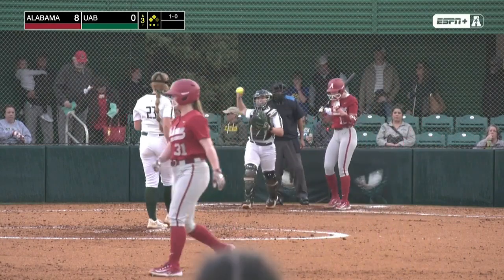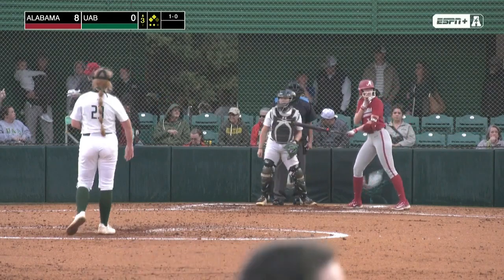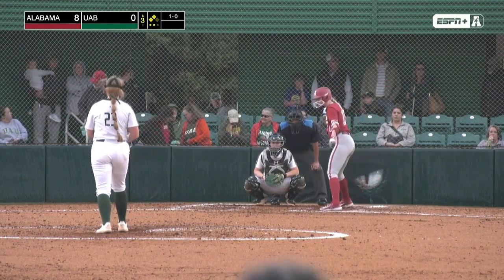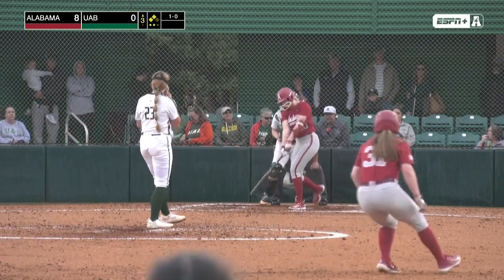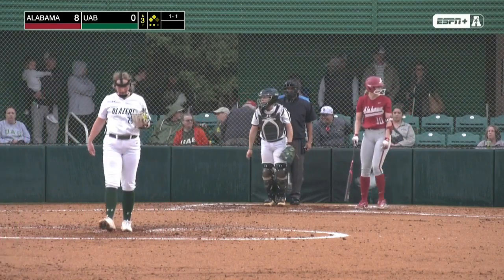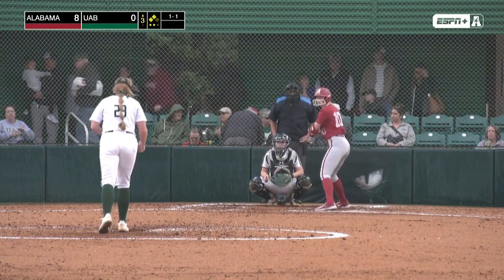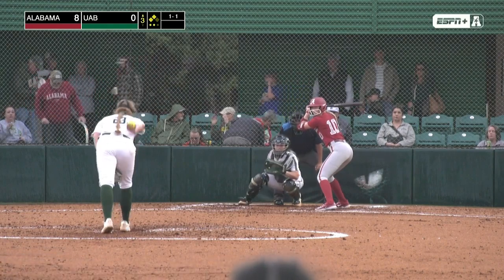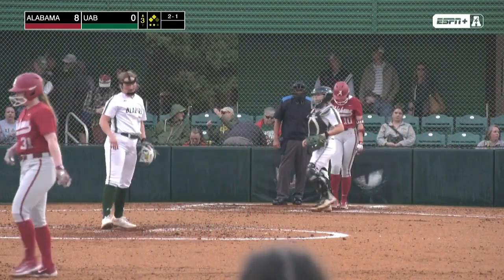Down and in on the first pitch. So Dukeshire comes in with a dozen RBIs and also a couple of homers, including her most recent first inning single, 15 hits on the year. That was a good changeup that was swung over the top and missed by Dukeshire. So evens count at 1 ball and 1 strike. 2 down, however, for Bama. That's a good block by Allison Smith behind home plate.